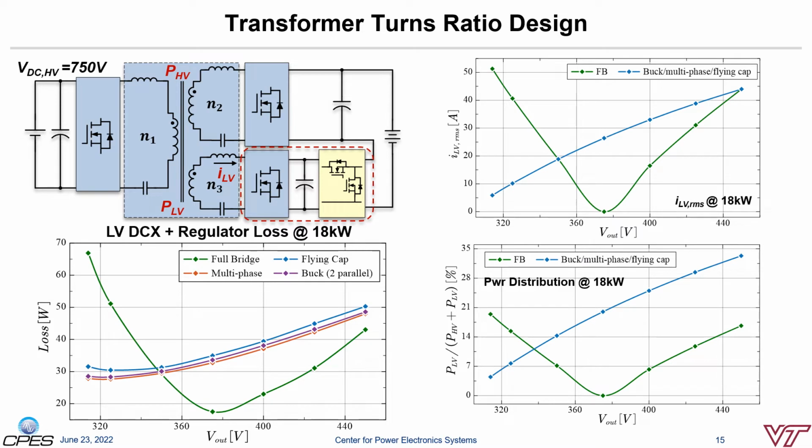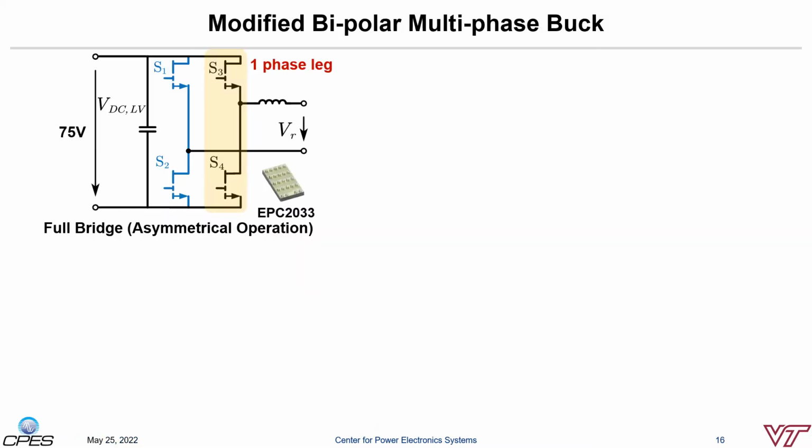Thus, the turns ratio has been selected as 10 to 5 and 10 to 1 for the major power branch and the partial power branch. According to the discussion, the full bridge converter with 75 volts DC link is chosen as the partial power branch regulator.